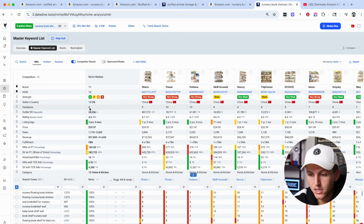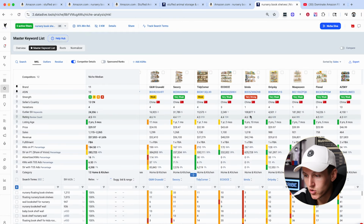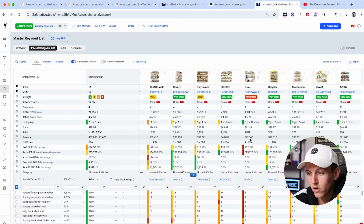Variations, the average is 4, and you're going to see that some have 9, 10, 4, 3, 1, 13. It's kind of across the board, which is a good sign, because if all of them had 10 variations and that was the only way to succeed, that's going to be very expensive for you to get yourself in the door. But the fact that this one only has 1 variation and they're a strong seller doing $42,000 a month, well, that's a good sign that you could start out with just 1 variation.